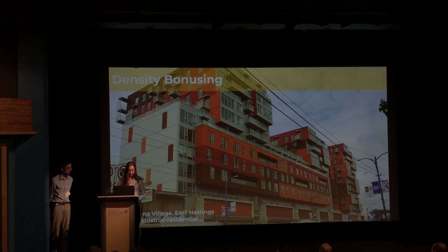It's important to acknowledge that introducing residential uses to an industrial area is an innovative concept that has very few precedents. This is Strathcona Village on East Hastings Street, and it's one of the first industrial, residential, and retail projects in North America. It was just completed last year. Further study on the long-term impacts of this practice is recommended.